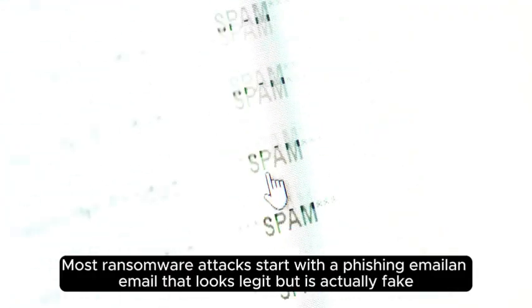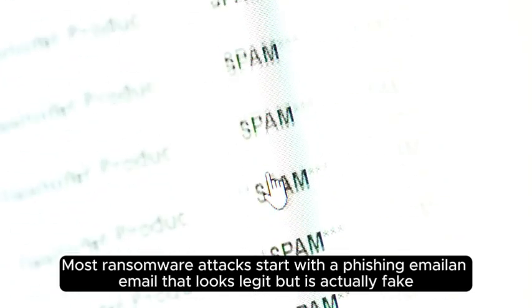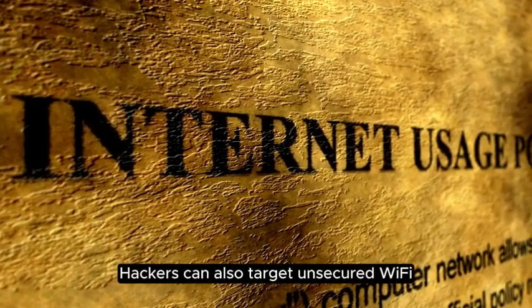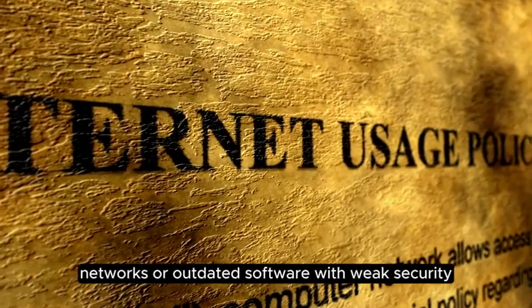Most ransomware attacks start with a phishing email, an email that looks legit but is actually fake. One click on the wrong link, and bam! Hackers are inside your system. It's not just emails. Hackers can also target unsecured Wi-Fi networks or outdated software with weak security.